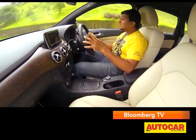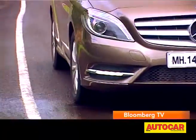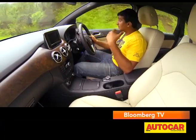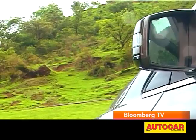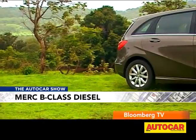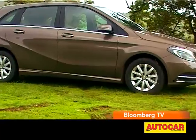Now the B-Class diesel comes with 16-inch rims that's a size down from the petrol, and that is a big help because it makes the ride more pliant and makes the cabin experience just more comfortable. Mercedes will launch the B-Class diesel in July, and when they do, it is likely to be offered without the sunroof. And that will help Mercedes price it close to the petrol variant.